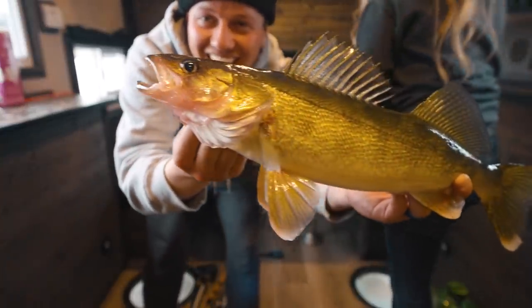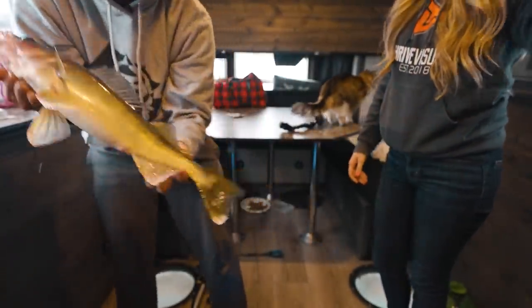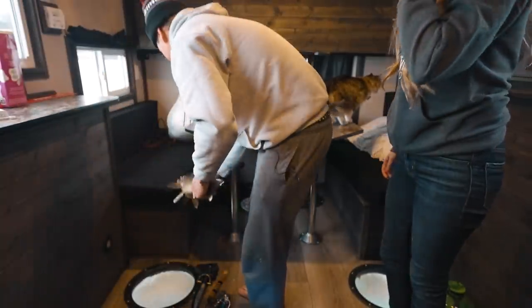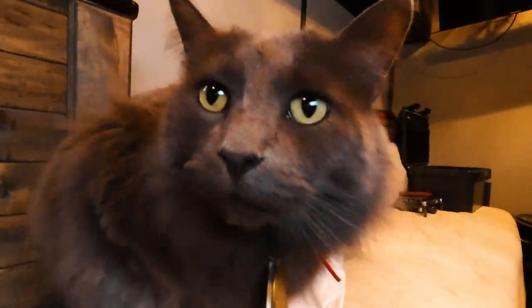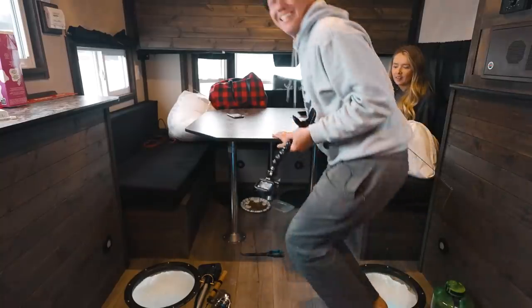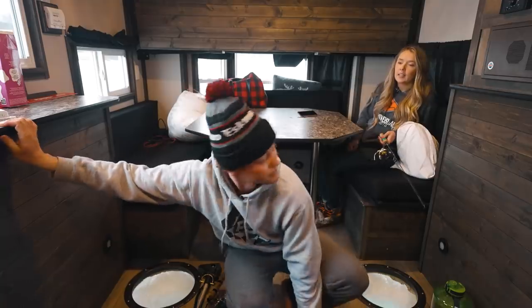All right, guys, look at that. Beautiful walleye. Cats are pumped. I'm pumped. That's a little too big to eat. It's going back. Goodbye, baby. Rudy, what do you think? Meow. That was sweet. While burbot is the main goal, nothing wrong with a bunch of nice walleyes.